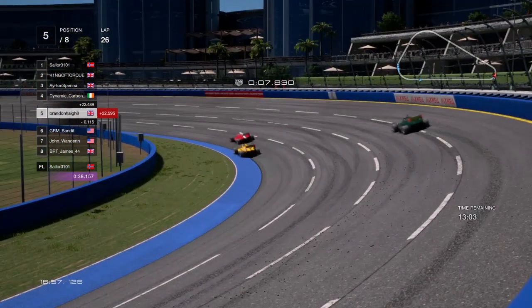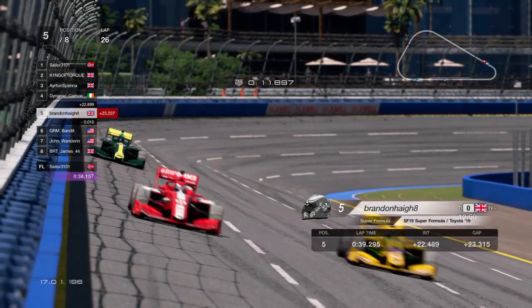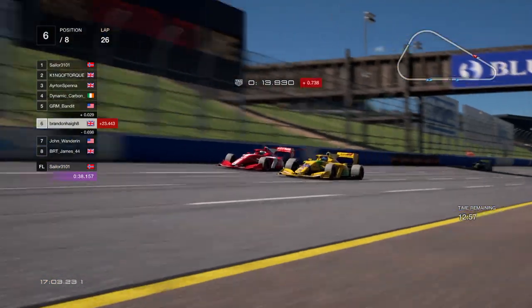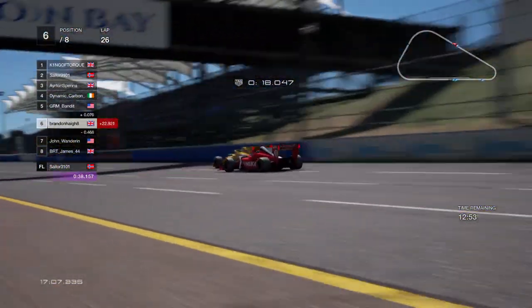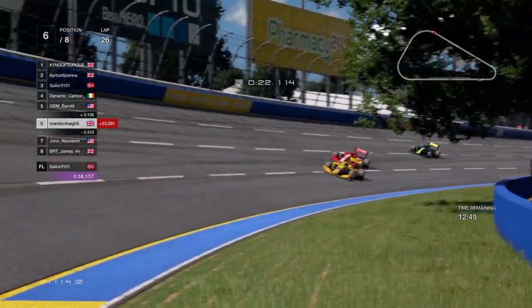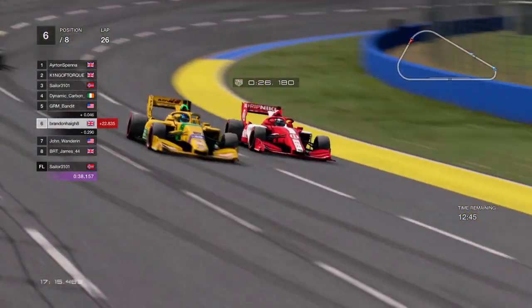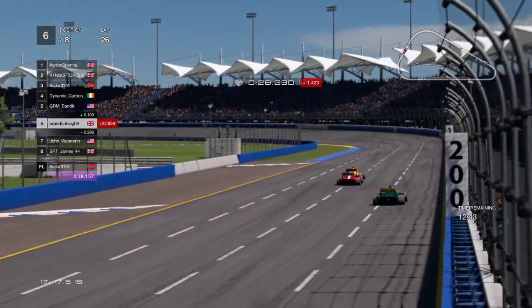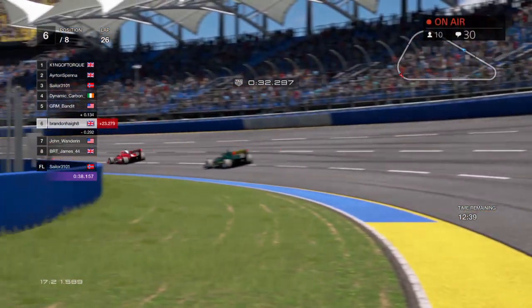As these guys are a bit further back, this is the other train we were talking about: Brandon, Bandit and John Wondering. These guys are starting to work together a little bit. Brandon's already running a bit low on the overtake mode. You can see the red bit around the airbox inlet. So he's having to use quite a bit of the slipstream.